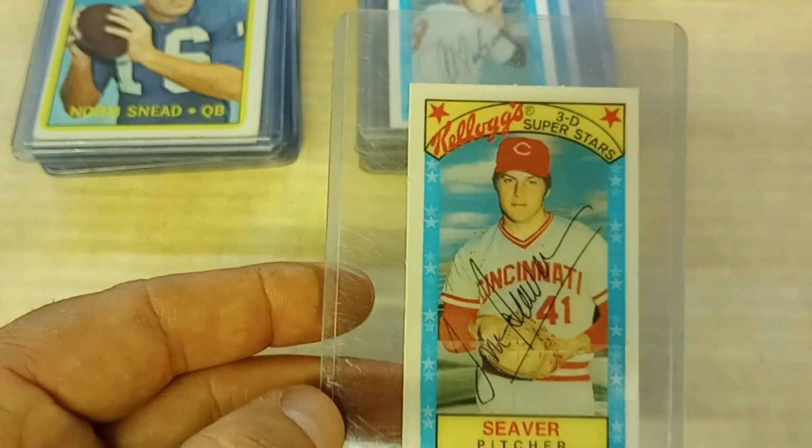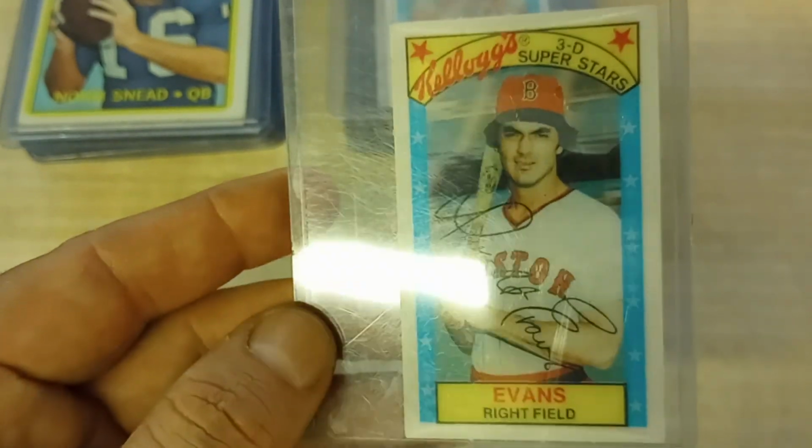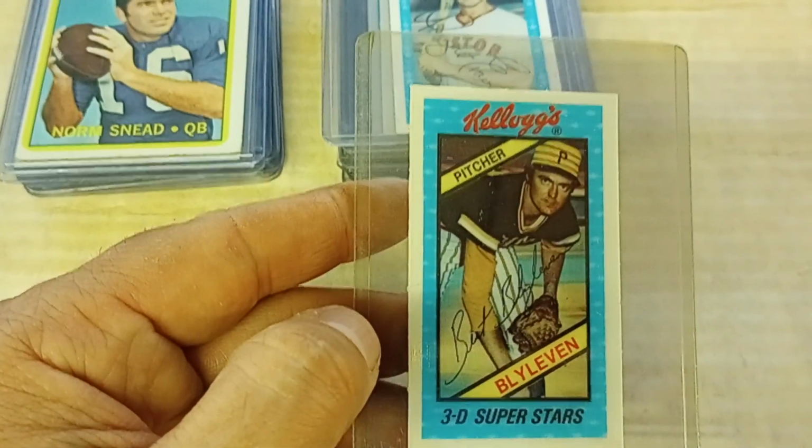Tom Seaver. And again, a cracking Dwight Evans. Then we had some, these are 1980 Kellogg's. Bert Blyleven.